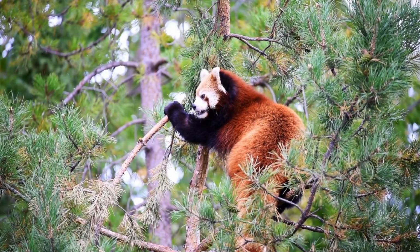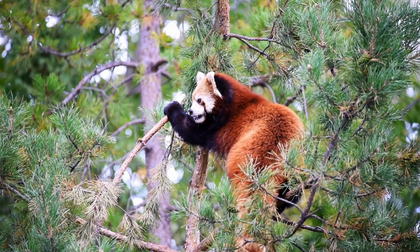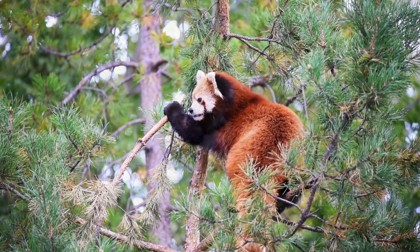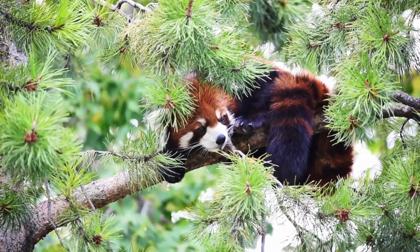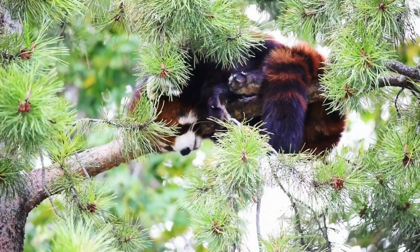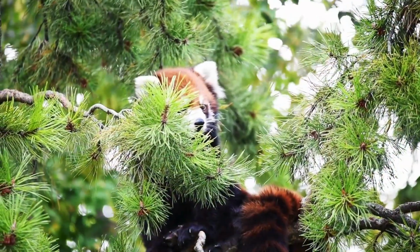It sleeps stretched out on a branch with legs dangling when it is hot, and curled up with its tail over the face when it is cold. It is very heat sensitive, with an optimal, well-being temperature between 17 and 25 degrees Celsius, 63 and 77 degrees Fahrenheit. A red panda standing on a stone shortly after waking.